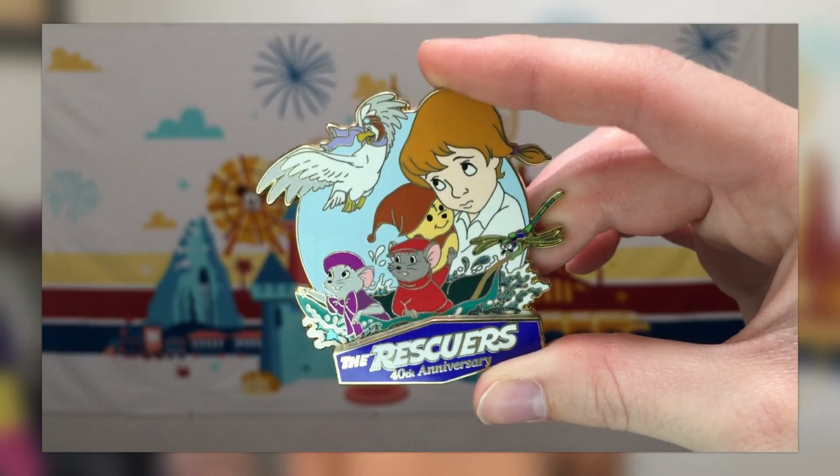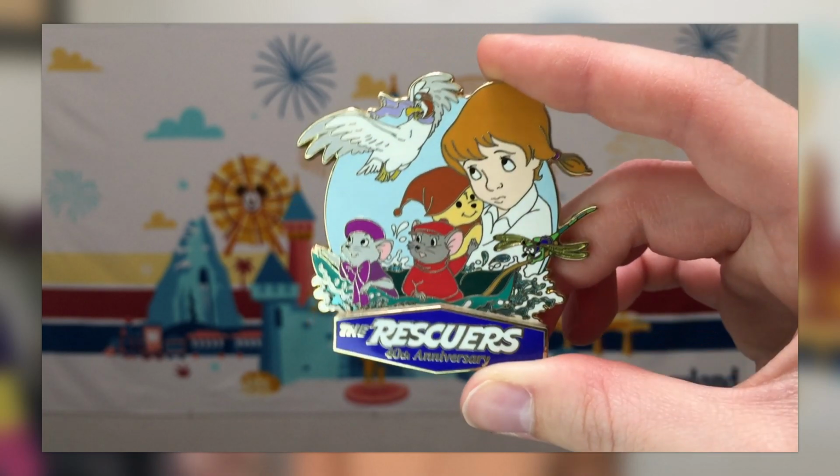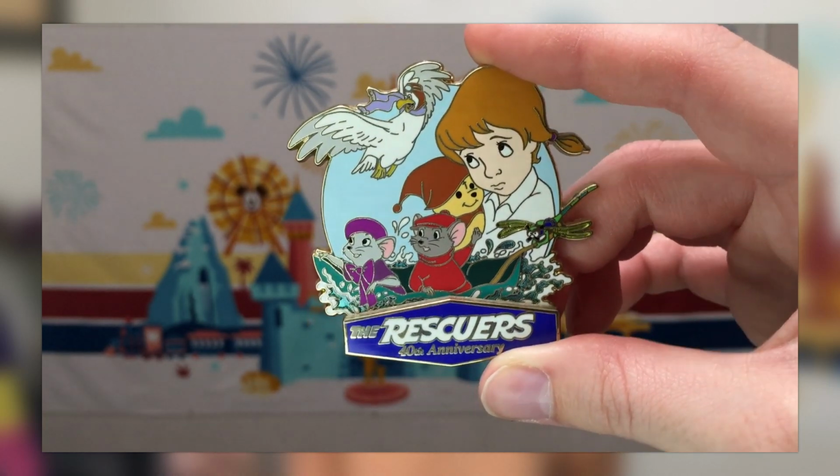So then my next pin is also a Rescuers pin. It is also for the 40th anniversary, and it is also a limited edition of 200. This pin instead, however, was released from the Disney Studio Store Hollywood. So with this one, it's funny enough that both of these Rescuers pins were for the 40th anniversary, and they were both a limited edition of 200.